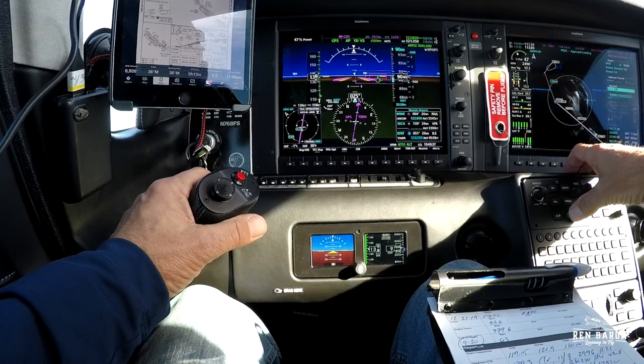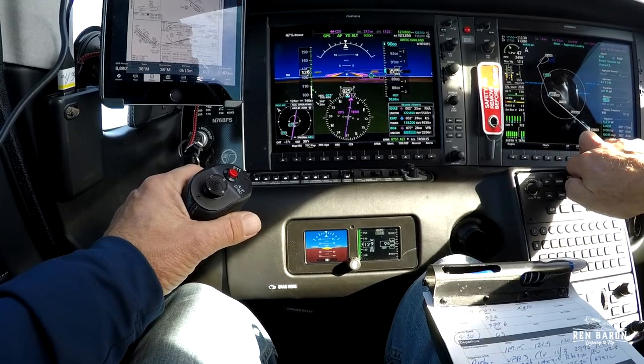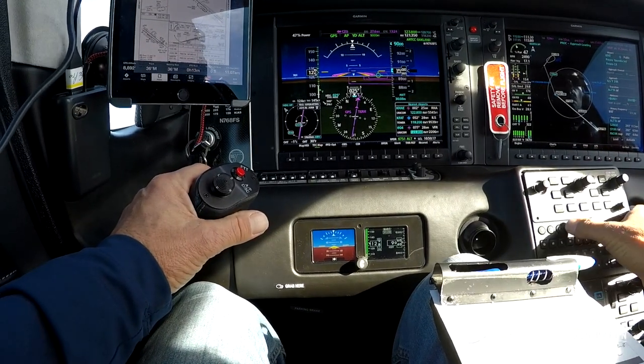Fresno. Now that I've got the approach briefed, it's time to load it into the flight plan, select the transition, enter the minimums, and off we go.